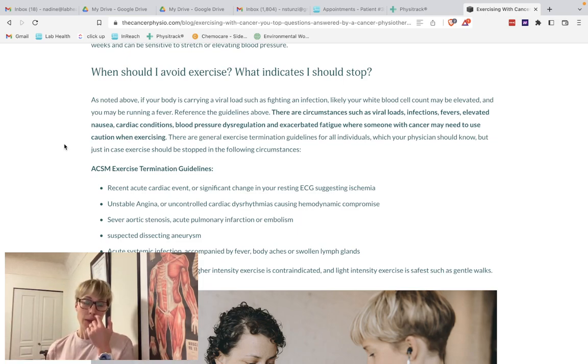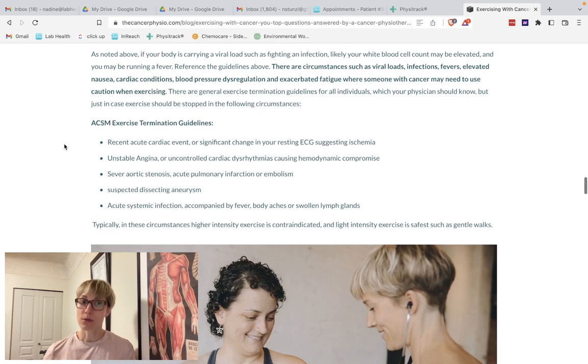And we know that there are things like fevers and viral loads, infections, elevated nausea, certain blood pressure dysregulation, fatigue that's worsening. And this indicates that maybe something about the exercise that you're doing isn't quite right. The dose, the intensity, the type, the timing, doesn't matter. But it means you probably need some professional help from a cancer physiotherapist or an exercise physiologist who specializes in cancer and exercise. But there are times that you should potentially not be exercising. And those are examples of that.